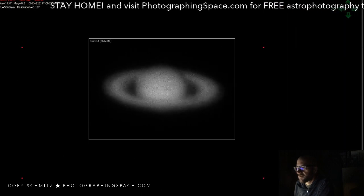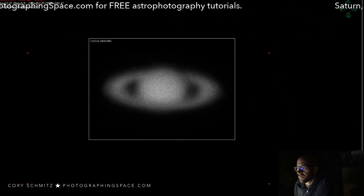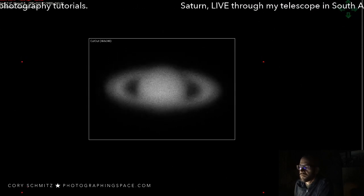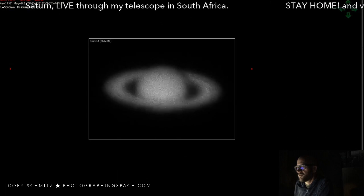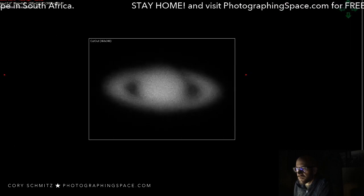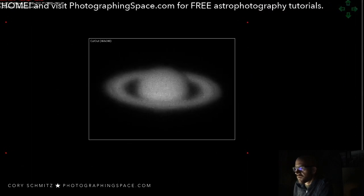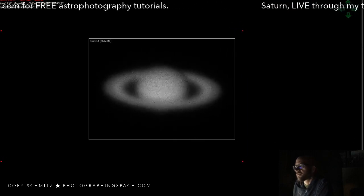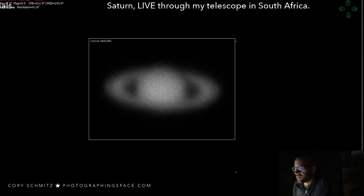Because fiddling with focus is always the right thing to do, isn't it? That was the wrong direction. So I'm moving the focuser in and out with a motorized focuser, which is by far the best thing, and I've said this I think in every live stream, it's the best thing that can help this kind of imaging.